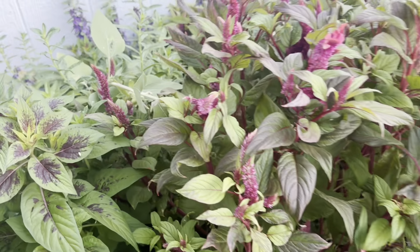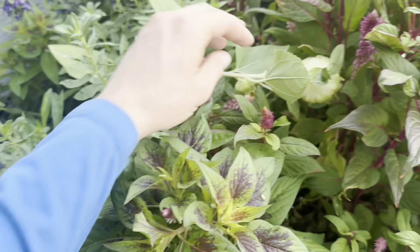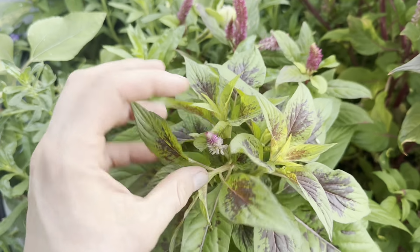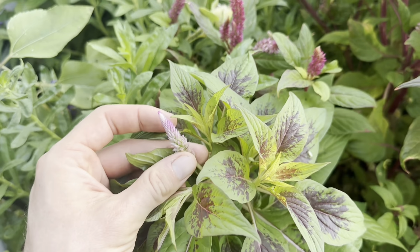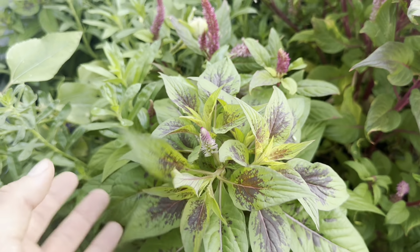We have more celosias. We have a couple different kinds of celosias. This is an Intenz celosia, and I'll show you guys some more back there. It gets these really pretty purple plumes, and really pretty foliage. I just love the way this plant looks, even when it's not blooming.